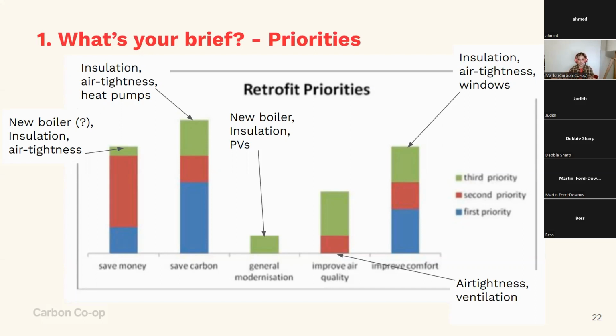In terms of general modernization, you're looking at things like maybe a new boiler, insulation, PVs. So insulation, maybe you're replastering a wall, might as well put insulation on it. Improving air quality, you're looking again at air tightness. So air tightness, we're stopping air coming through routes that we don't want it to come through. A lot of times air will be coming into your house, sucked up through the basement, through the subfloor voids, through cracks and crevices, not necessarily the nicest place to get breathing air from. So what we want to do is create a really nice seal and then ventilate, so that we get the air from where we really want it to come from. So like fresh air from outside, basically.